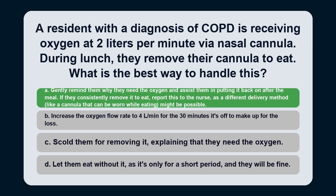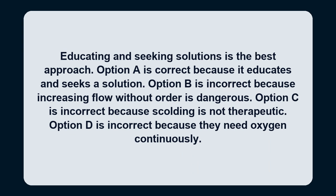The answer is A. Educating and seeking solutions is the best approach. Option A is correct because it educates and seeks a solution. Option B is incorrect because increasing flow without an order is dangerous. Option C is incorrect because scolding is not therapeutic. Option D is incorrect because they need oxygen continuously.